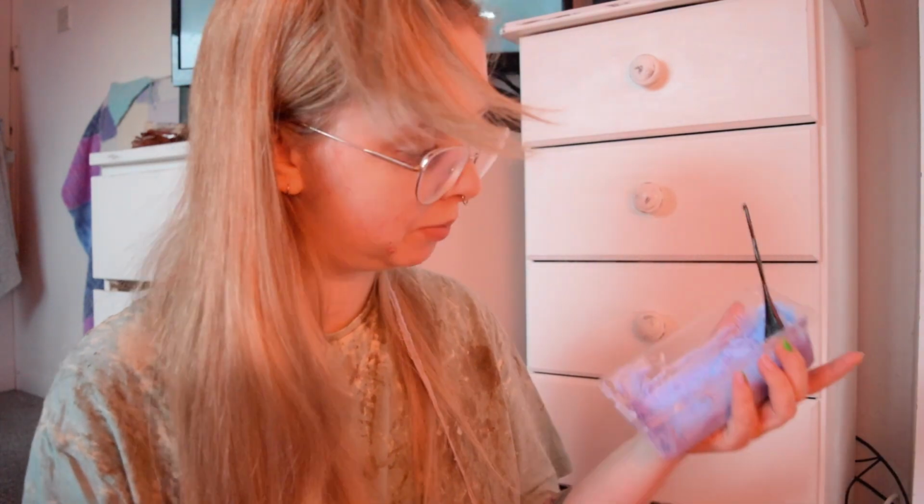Hey, so I mixed up my bleach, got it in this nice little tray that they put in the box, which is cute, and then I've just done my first bit. I literally just do a nap size, and then I've got a few bits of tin foil down here, and I just wrap it up, put it in the tin foil, and then go. That's literally all I do. So it's pretty easy, but I'll just go through that and you can watch me sped up if you like.